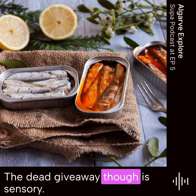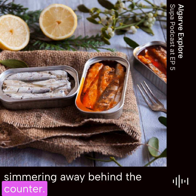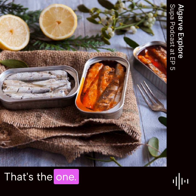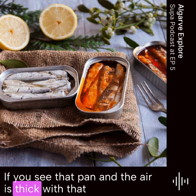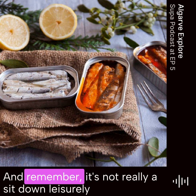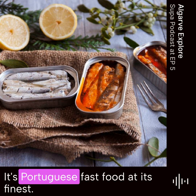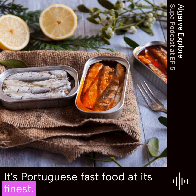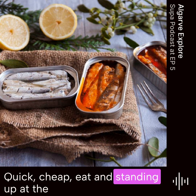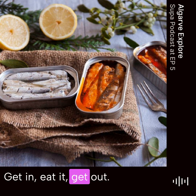The dead giveaway, though, is sensory. Look and sniff for that big, wide, shallow pan simmering away behind the counter. The bubbling pork pan. That's the one. If you see that pan and the air is thick with that amazing garlic smell, you're probably in the right place. And remember, it's not really a sit-down, leisurely meal. No, it's Portuguese fast food at its finest. Quick, cheap, eaten standing up at the counter, maybe with a small beer or a coffee. Get in, eat it, get out.